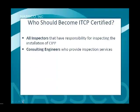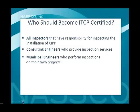Consulting engineers are another big group, especially those who provide inspection services, which is a no-brainer. But also, in a couple of courses that we've taught, guys were sending a lot of their inspectors, and the inspectors recommended that their engineers also attend, because the course was so in-depth about the product that it was going to help them be better engineers. Municipal engineers, of course, who perform inspections on their own projects. And finally, just anyone who needs a comprehensive understanding of how CIPP is done.